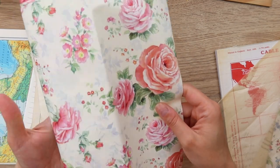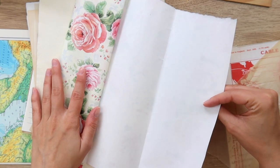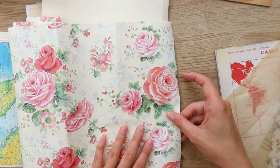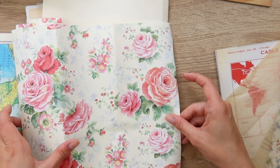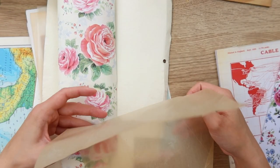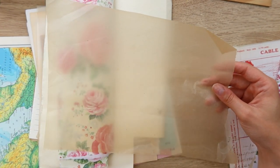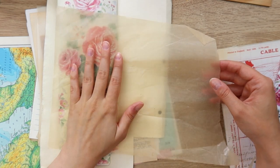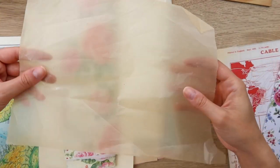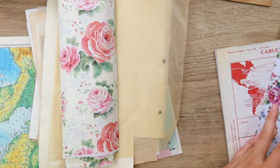Then I have this, which is a leftover from some wrapping paper, also a really nice vintagey look, and could be great for adding some color. So wrapping paper. Then I have this, which is like super old tracing paper, which I got, I don't even remember where, it might have been a part of some album or a vintage book, but it has got a really nice crinkle to it.